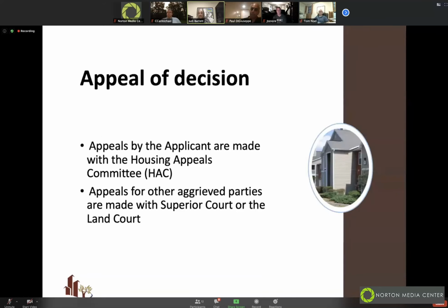If the applicant's unhappy, the applicant can appeal to the Housing Appeals Committee if you are under 10%. Anybody else has to go to court.